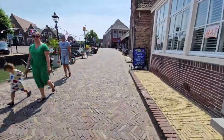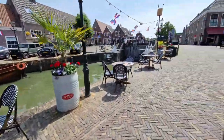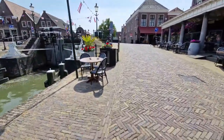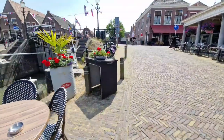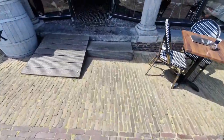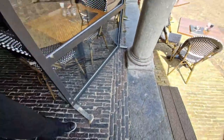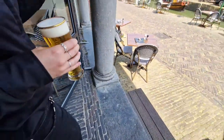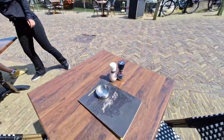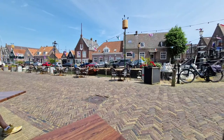Okay, these tables, they say they are reserved. These tables are reserved, it seems, but let's try it. I'll ask. Hello, can I sit there for a beer? Only 10 minutes. Only here. Okay. Yeah, I'll sit there. African blonde, please. Okay, they don't allow us to sit by the canal. It's reserved.